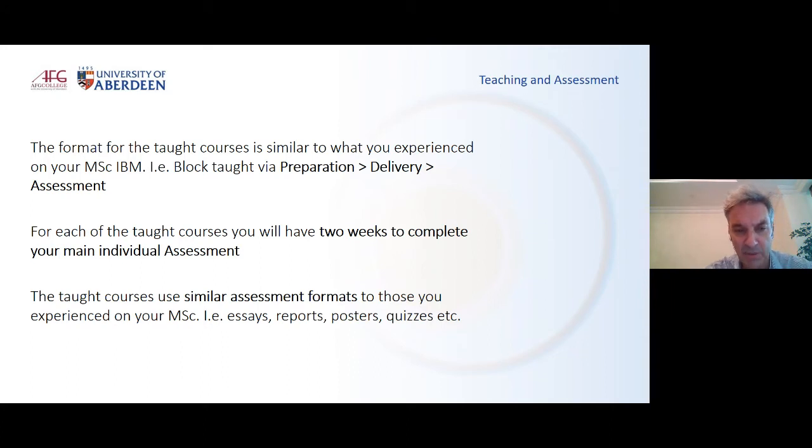That gives you a little bit more time to do that reflection about what you have learned in that course, how it relates to you, and how it relates to the world of work that you're operating in. Same sort of assessment formats that you've experienced before on your MSc. In the MBA strategy course, you have to do a group presentation, strategic analysis, and then you have to do an individual report.